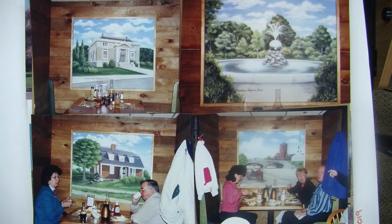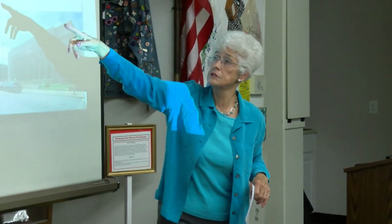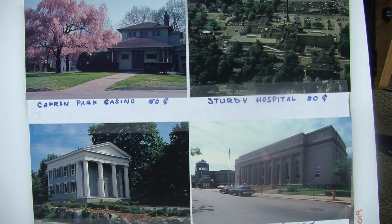But anyway, and then the postcards. Yeah, there's the postcards. This is Sturdy Hospital. These are all 50 cents a piece. Sturdy Hospital, overhead view. This is the Capron Park Casino or the Park and Forestry Department right out on County Street. And this is the Academy, and this is the Shang Building, better known as the Post Office. And so that was another one of our projects. So that's what the Historical Commission does.